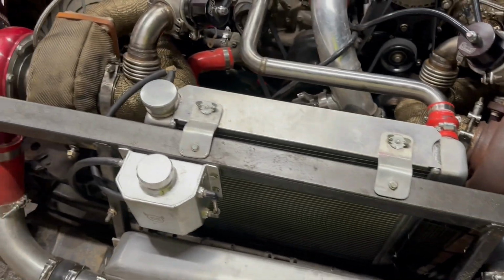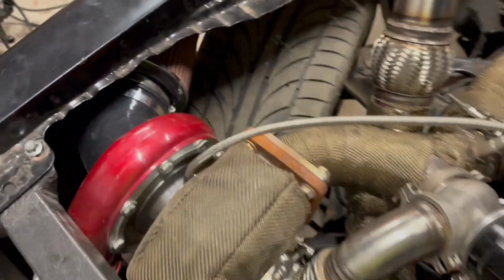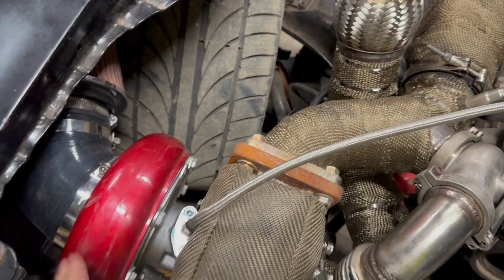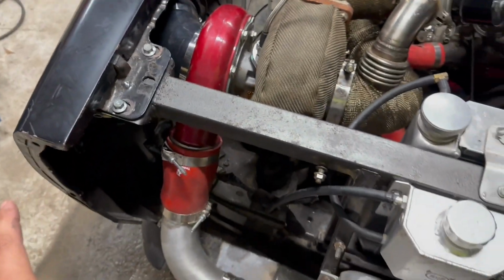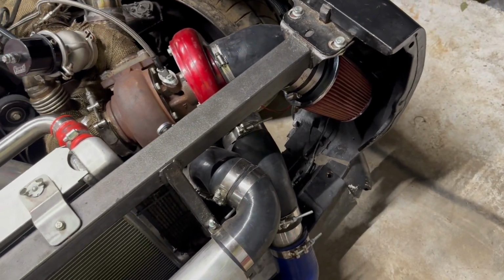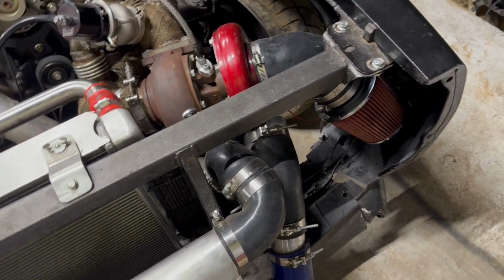The turbos have officially been raised. Temporarily have the air filters on. This side I'm gonna get a 90, which will bring it down up front right here. This side may be good as is, but I can get a 90 just to make it match.